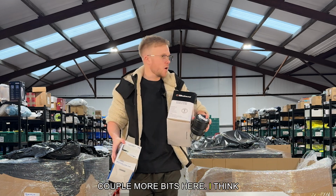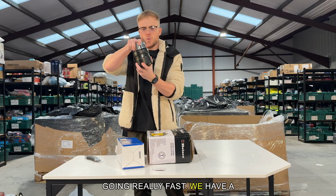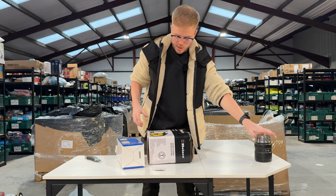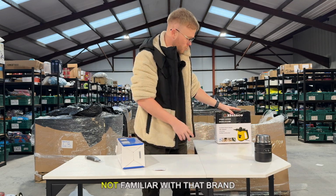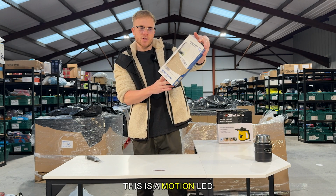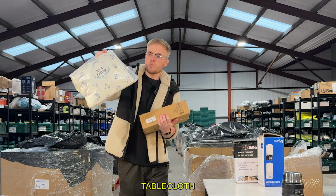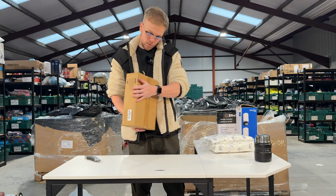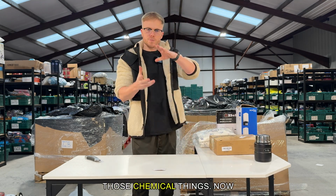Couple more bits here. I think we're like 2/3 way through the pallet already, which is going really fast. We have a thermos, which is a nice little chubby thermos. It's like a stumpy thermos. We've also got another steam cleaner by Bellacco. Not familiar with that brand too much. This is a motion LED PIR wall light. We have some kind of tablecloth thing there, which is great. This is very heavy. It's wardrobe dehumidifiers. So it's basically just those chemical things.